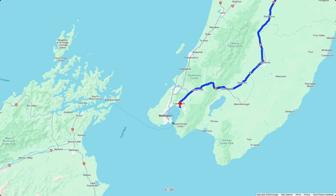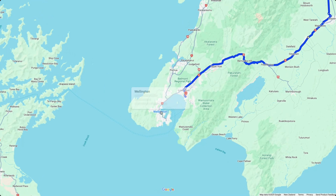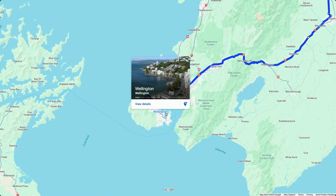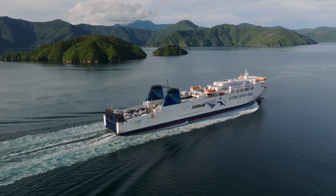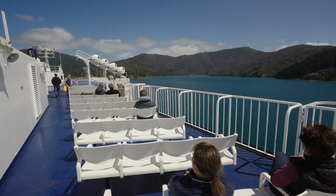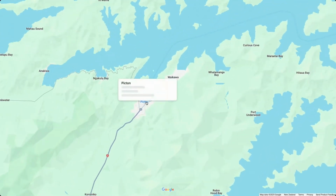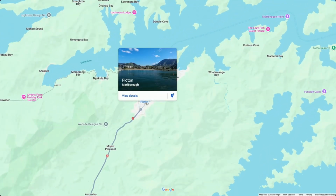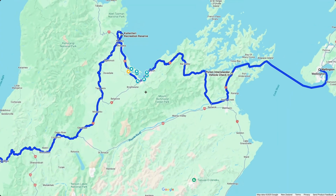Stay for 1 night, and the next morning you take the ferry, which goes directly from Wellington downtown into the northern part of the South Island. You go through the Queen Charlotte Channel, the Marlborough Sounds, and you would arrive here in Picton and continue your journey on the South Island. And then you would continue driving to the Nelson Tasman region.